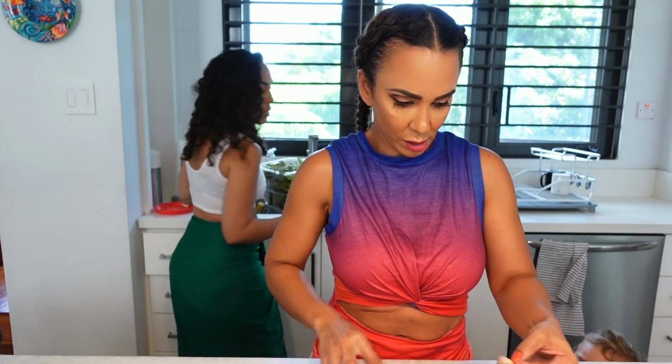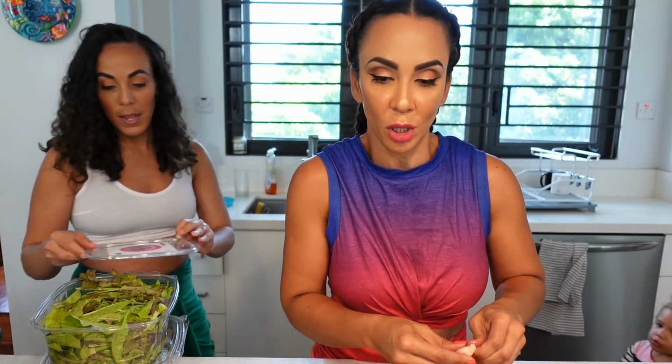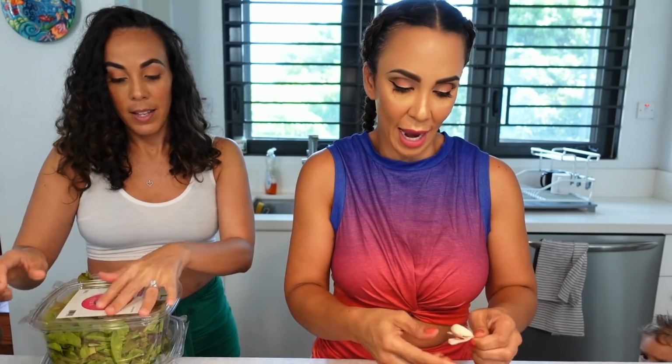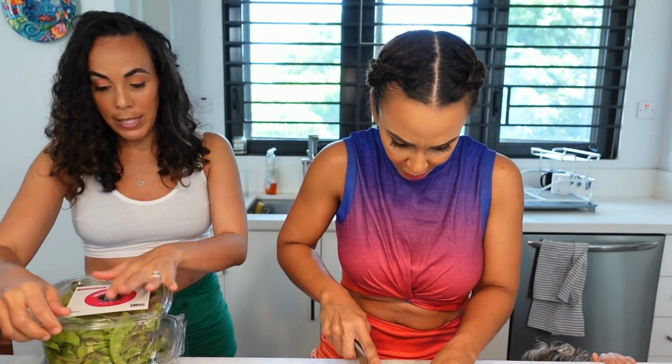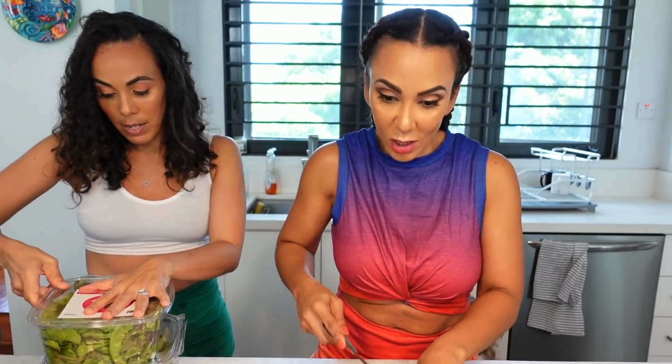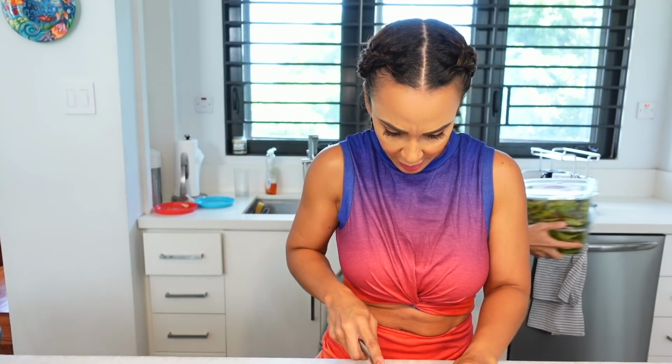You want a yogurt? Yeah. Alright, crush up the garlic. I'm going to do one head whole. Okay, I'm getting the yogurt for you, Rem. Alright, hold on. There's some garlic in there already crushed up. What is Stevie doing? She's dancing?